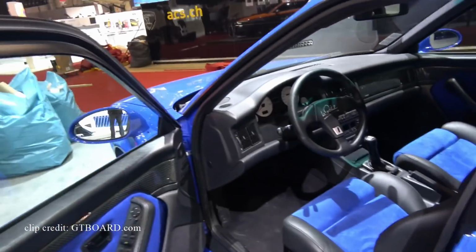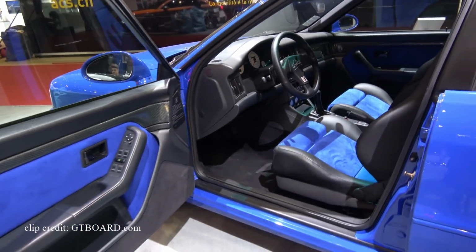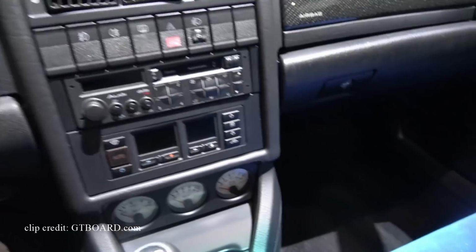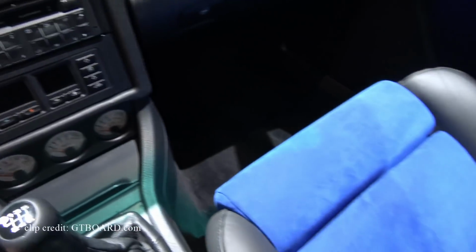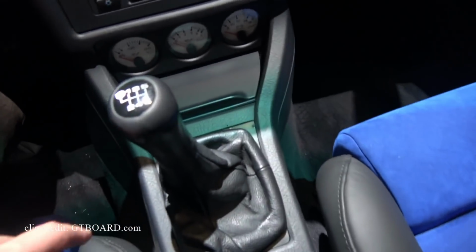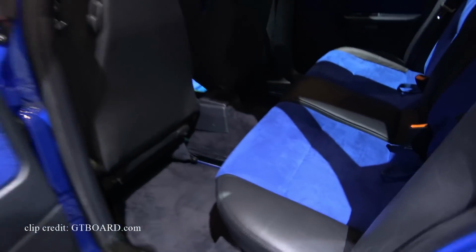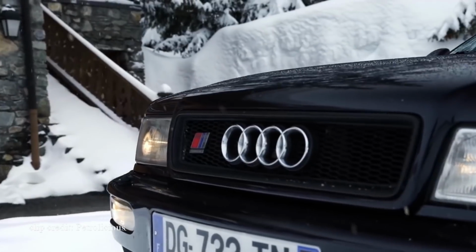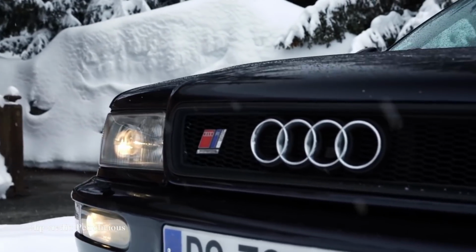And let's not forget that the RS2 Avant is a wagon, meaning you get all the practicality you need. This is a proper family wagon backed with the performance that can leave most performance cars lost at a traffic light. If you're looking to get your hand on one, they're pretty rare. They were only in production for a year, and Audi only produced a little over 2,900 of them. None in the US because let's face it, Americans don't buy wagons.